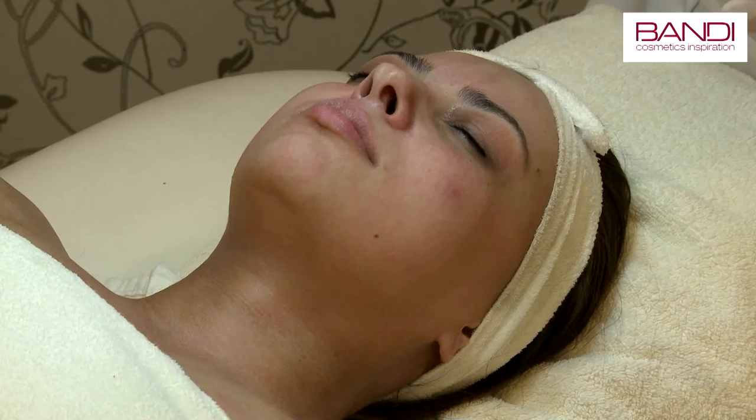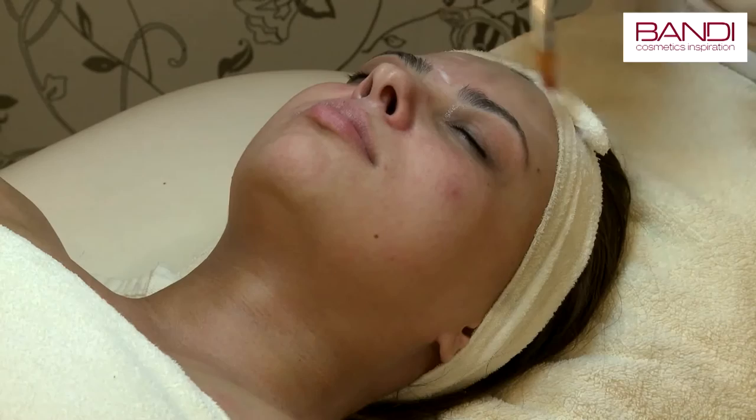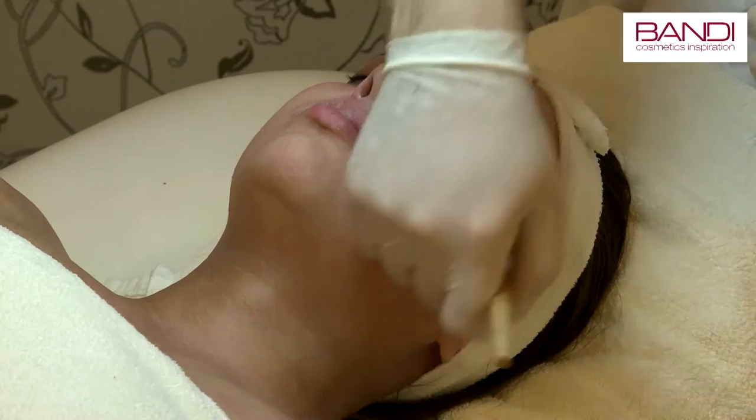I do this to stimulate the natural protective processes of the skin. The serum contains probiotics and the yacon extract, which strengthens the skin's immune system.